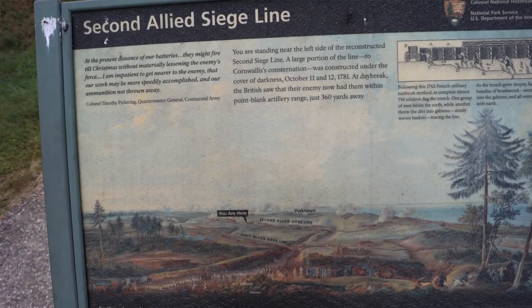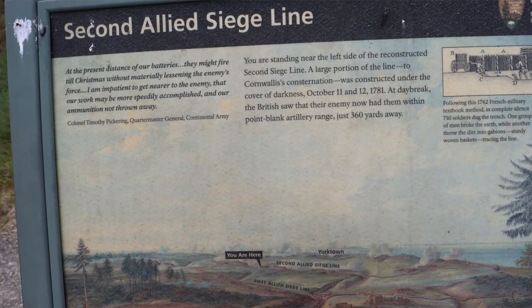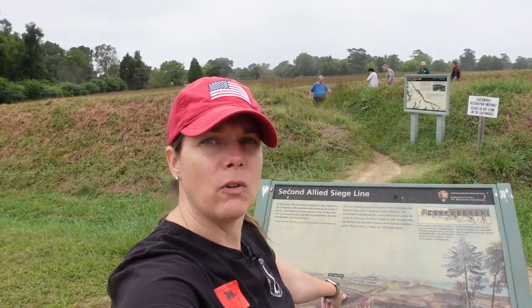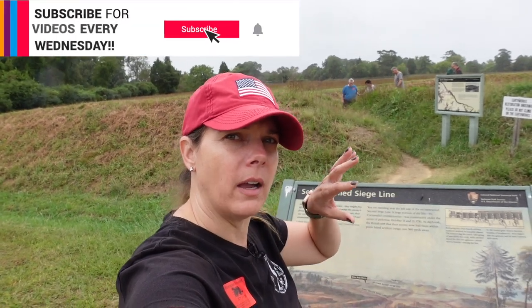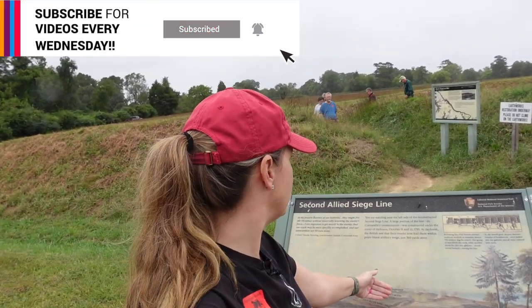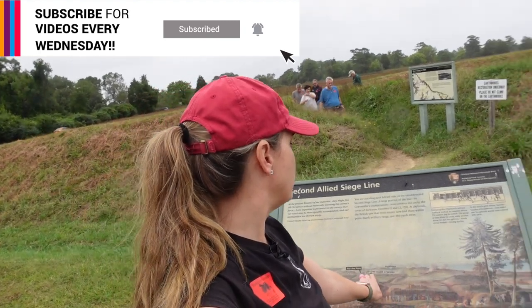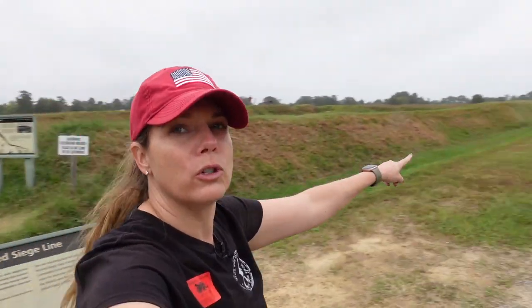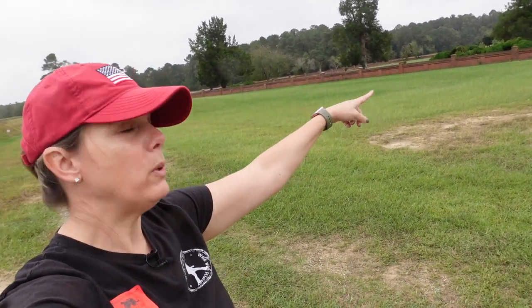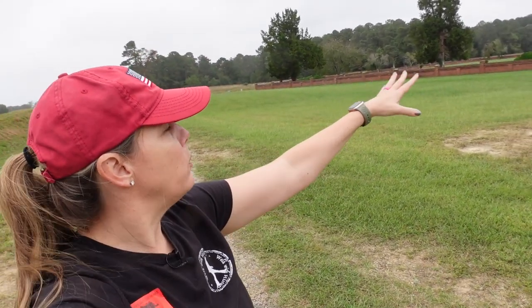So this is the second Allied siege line. We're here. That's the first one, that's where we were right before, where the cannons were. And then this is the second siege line. So there are two siege lines that they're making. And remember, I talked about how the Civil War soldiers are buried between the two siege lines. So that's where that cemetery falls.